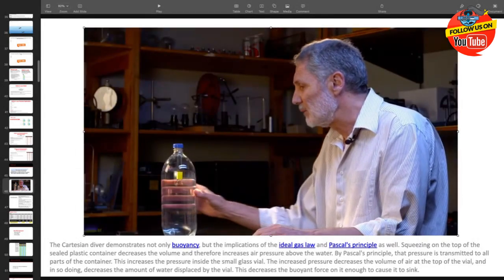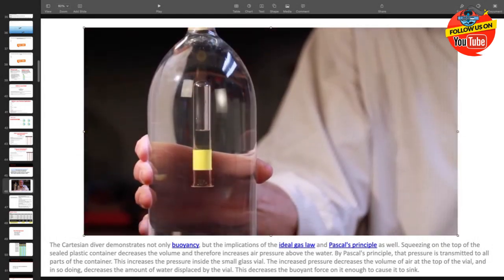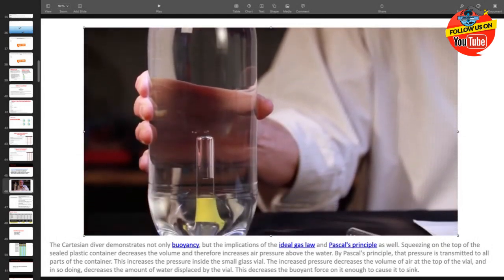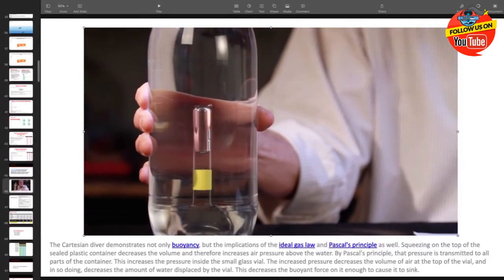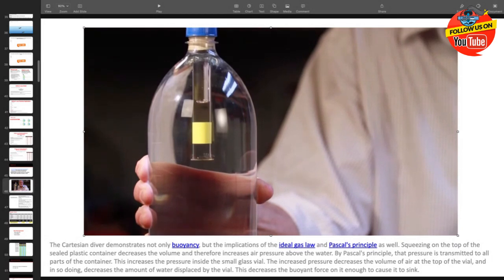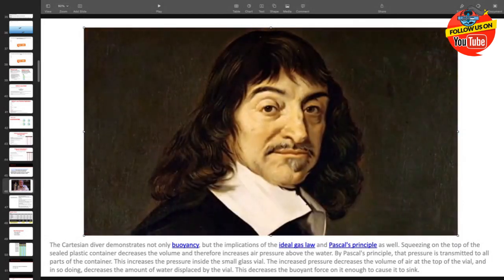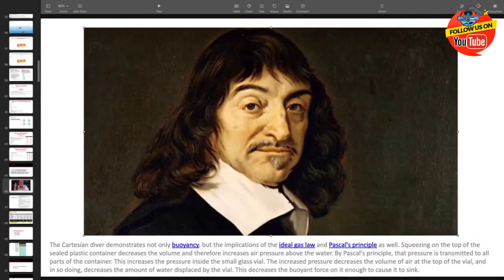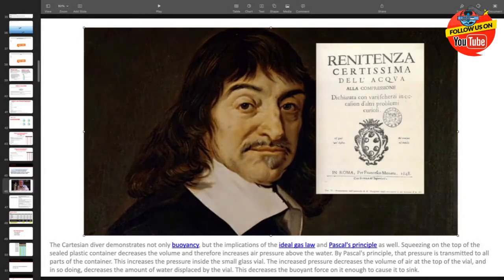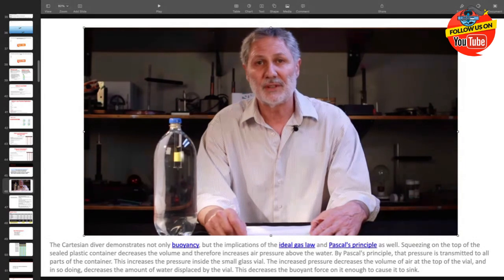I sank the diver before, squeezing the bottle. Unsqueezing the bottle causes the diver to rise to the top. The apparatus may have been discovered by René Descartes, but the first thorough and printed account was in 1648 by a contemporary of Descartes named Maggiotti, who claimed to have discovered it. Maggiotti was a favorite student of Galileo.